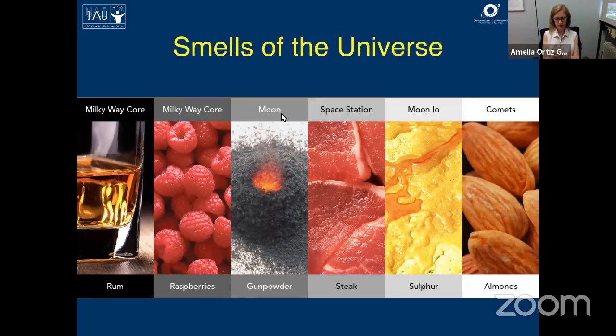And of course, in the space station, people are breathing there and they feel this steak smell. And on Io, we think that it should smell like sulfur because it's full of sulfur, and we detect that also with our telescopes from the Earth. And in the case of the comets, these smells have been only detected on Churyumov-Gerasimenko thanks to the Rosetta mission. The Rosetta mission is the European Space Agency's mission that went to this comet and stayed in orbit around it for more than a year. So it was able to capture in situ the gas that was emitted by the comet and analyze it in lots of detail.